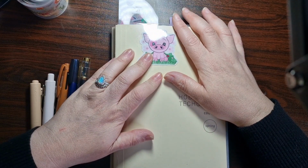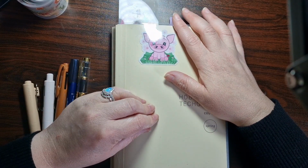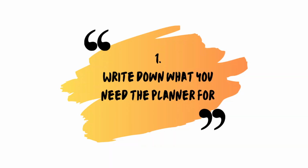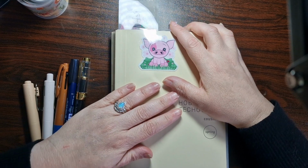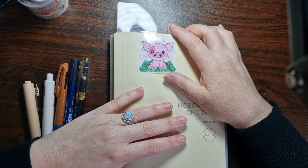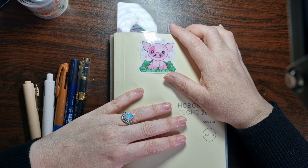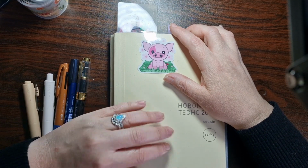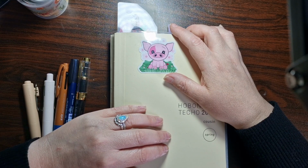So firstly, you need to write down what you need the planner for. I think a lot of people see things on Instagram or on YouTube or on TikTok and they think, God, I love that. That looks amazing. I want to do that. But really, planning is completely functional.